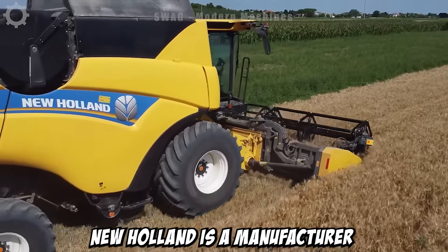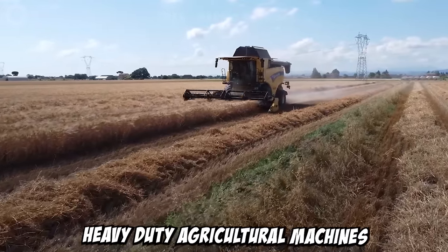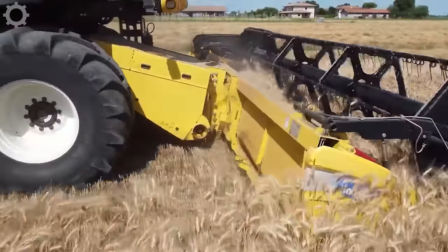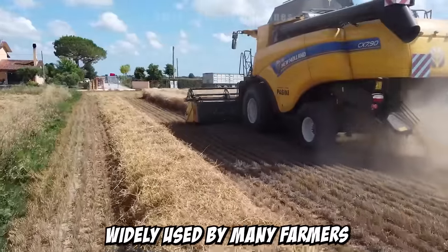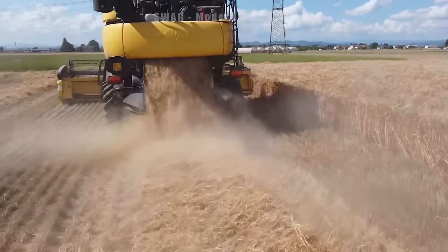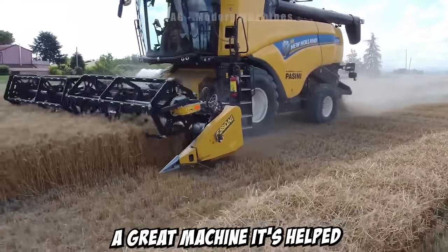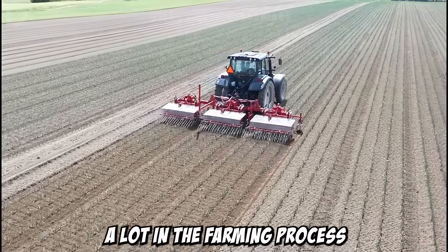New Holland is a manufacturer of heavy-duty agricultural machines. These machines are widely used by many farmers. I find this is a great machine. It's helped the farmer a lot in the farming process.